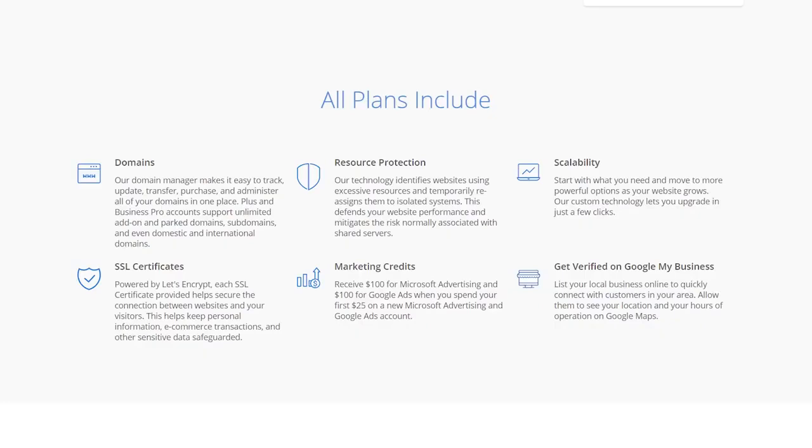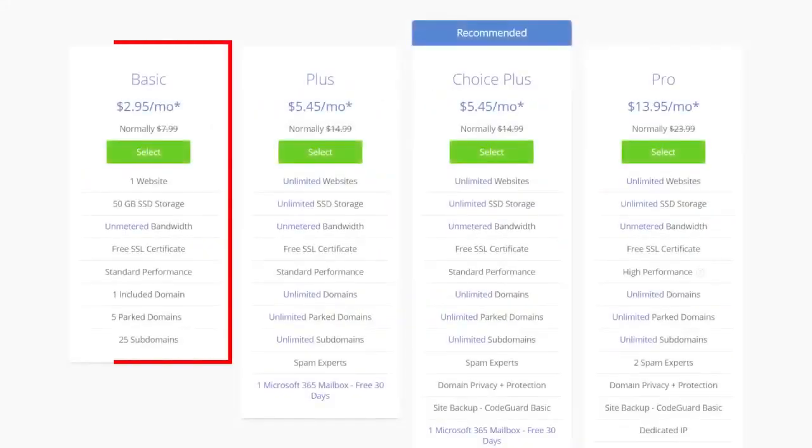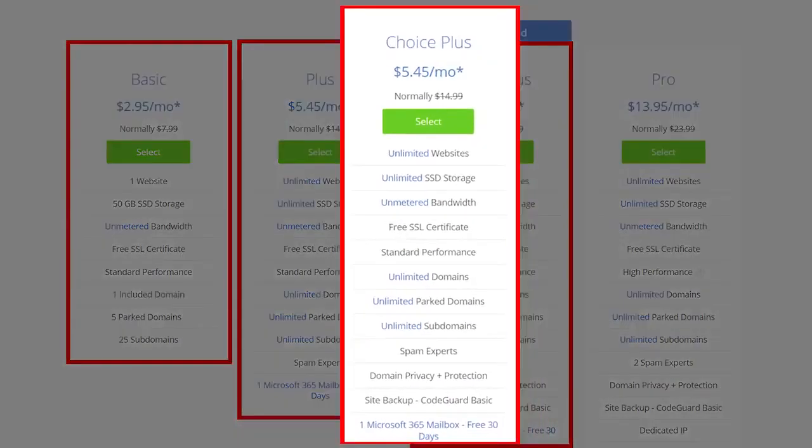But keep in mind, these shared hosting plans are what 95% of people use with Bluehost, and these are the plans I've continued to use for the past 10 years for dozens and dozens of my own sites, as they still perform really well, especially for how little they cost. Now, the cheapest shared hosting plan that Bluehost offers starts at $2.95 per month. There's also a Plus and Choice Plus plan, which cost $5.45 per month. The main difference is that the Choice Plus will give you a little more protection for your websites. But although they cost the same initially, the renewal price for Choice Plus is a few dollars more per month.